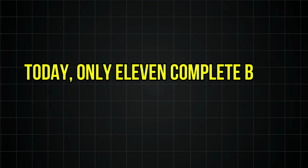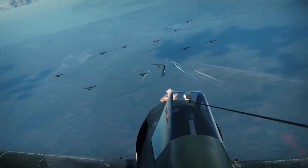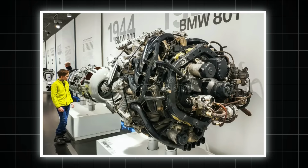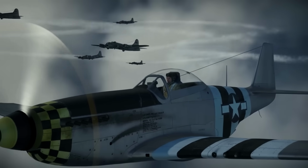Today, only 11 complete BMW 801s exist worldwide. The Flugwerk Schleichheim displays one in cutaway form, revealing the mechanical complexity that made both its success and sabotage possible. When museum guides explain the altitude limitations, few visitors realize they're describing the success of desperate people who fought the war with the only weapons they had: wrenches, files, and courage.